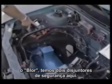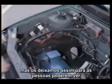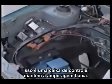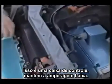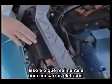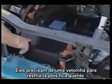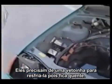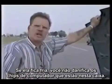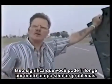We've got 2 safety switches over here that can be mounted into an enclosed system, but we did this where people can see this car with the technology. It's a safety switch system. This is a controller box, a Curtis control box. It cuts the amperage down. So with the amperage, here's what's real good about electric automobiles. All electric automobiles that have this in it, they create heat. They've got to have a fan to blow this Curtis controller off because it gets hot. We don't want that to get hot. We want to stay that cold, because once it stays cold, you save on all the computer chips that's in this controller. So that means you can go farther, longer, and you don't have no problems.